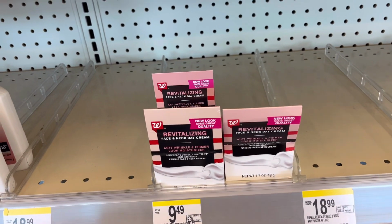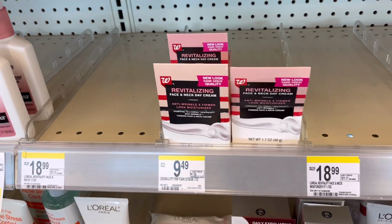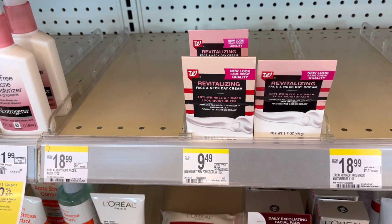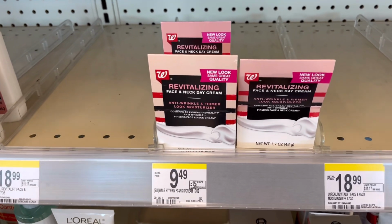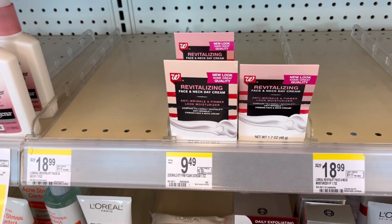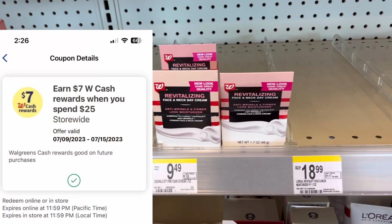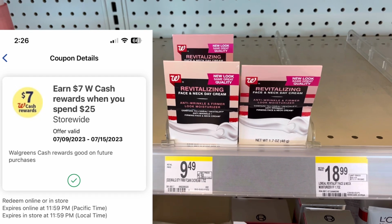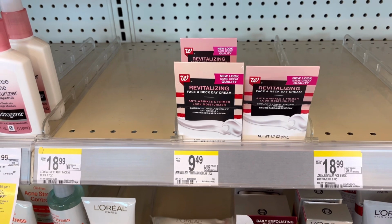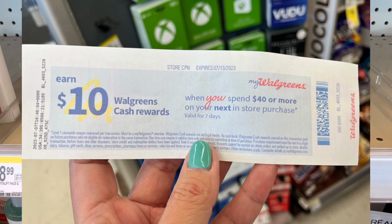Plus I wanna get them because they have a big value coupon, and I am doing the spend $50 get $50 in Walgreens cash rewards monthly booster, and this will be my third one. I need to do at least 6 times, I think, in order to get that $50 in Walgreens cash. So that's what I'm doing for this account. And I have a digital spend booster, spend 25 get $6 in Walgreens cash rewards, and I'm gonna pair it with a paper spend booster, spend $40 get $10 in Walgreens cash rewards.